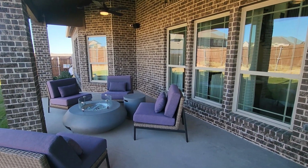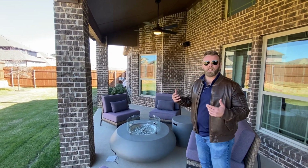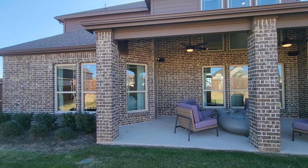I love this little glass bead fire pit that they threw in, and none of this feels cramped, while also giving you a nice shaded area to keep you protected from the elements. And just as a little situational awareness, it's really windy today, but you can't hear it because this is all enclosed, and on top of that, it keeps the sun from beating down on your head during summer, which is important in Texas.